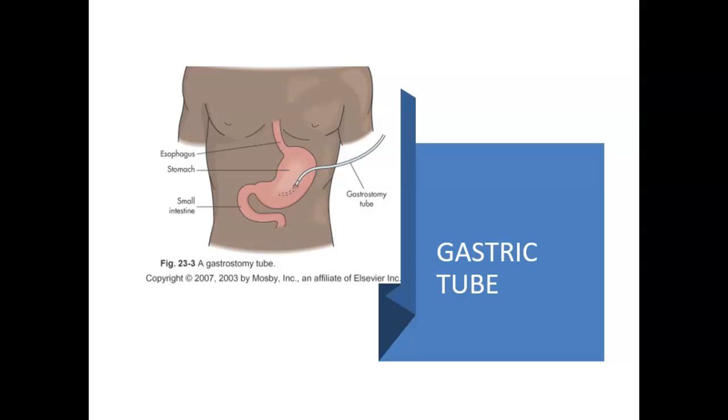This is a G tube where they've made a hole in the actual abdominal wall and the tube is straight into the stomach, so they don't have to have it down their nose. And this is for somebody who's going to be on tube feedings for a long time. They would do an NG tube if it's just short term, and they would do a G tube is what they call it if it's long term.